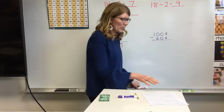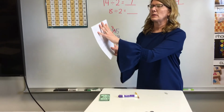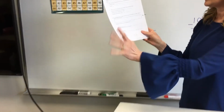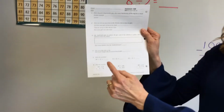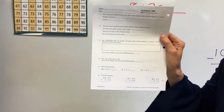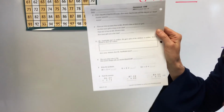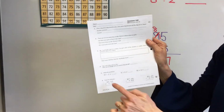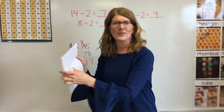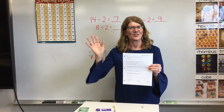If you turn it over, it is the same practice, just with different numbers. So you can do that, and congratulations, you made it all the way to the end. Right here, this number 6 problem, I'll tell you a little secret. You can cross it off. You don't have to do it for today. Woohoo! Doesn't that make your day? Cross that one off. You don't have to do it. It's a free one.